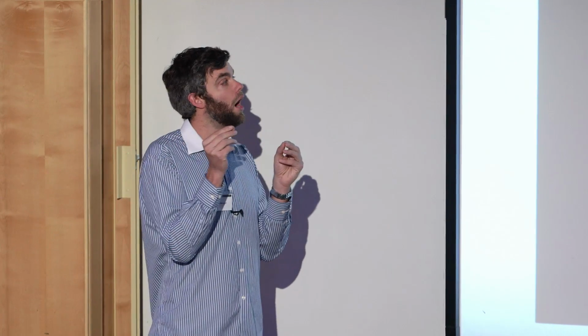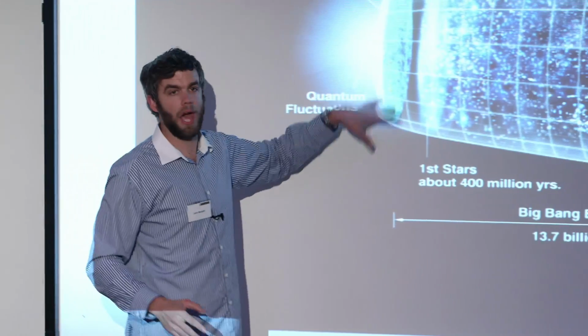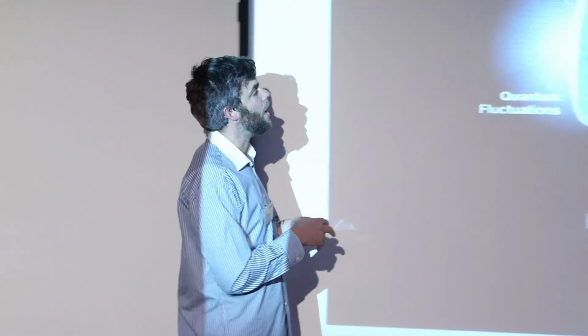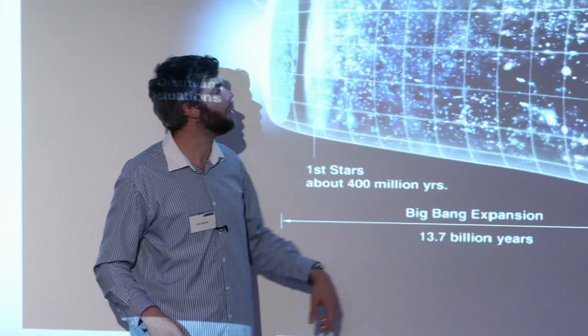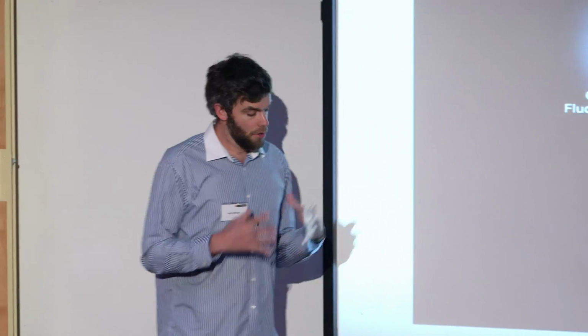All of a sudden, very, very suddenly, over a very, very short period, the plasma turns into a gas. All of the electrons recombine with their nuclei, and instead of a load of charged particles, you have a load of neutral gas. And all of the radiation that was bouncing around in that early part of the universe just carries on drifting through the universe for another 13.7 billion years, right the way through to the present day, and we can detect it.